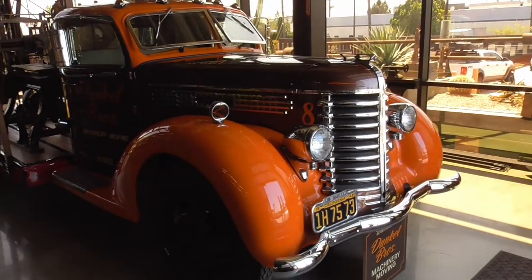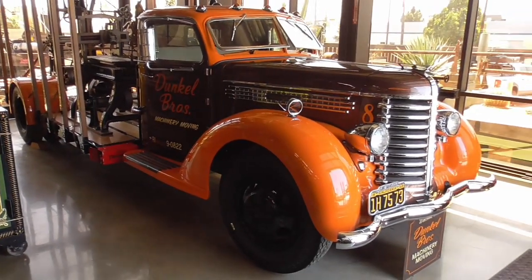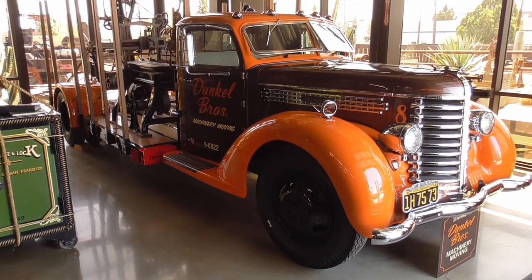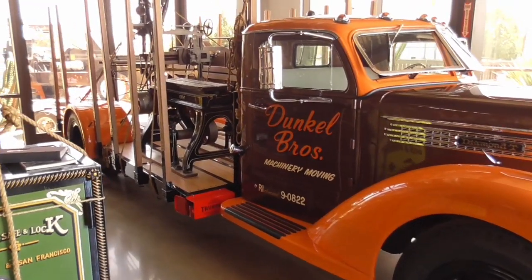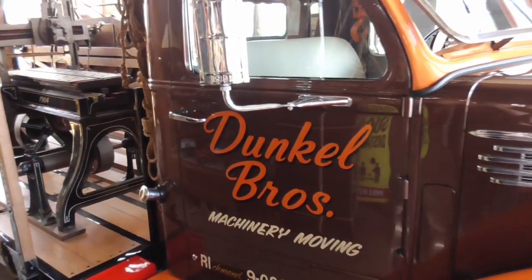This is a Diamond T. Looks kind of like an old Chevy, but this is in the showroom at a company called Dunkel Brothers. They do a lot of moving. These were some of the original trucks that they used. They're here in Los Angeles.